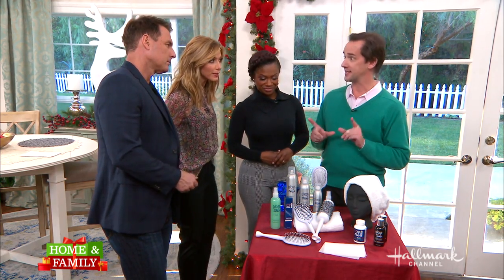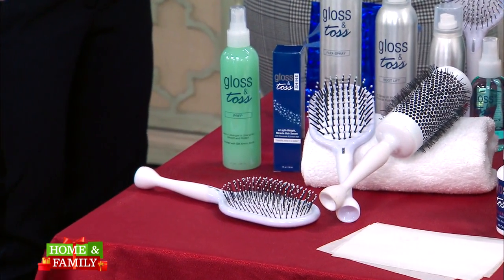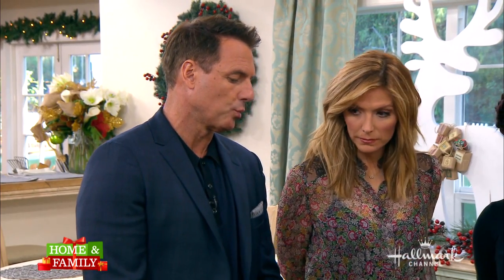What is the secret? Okay, the biggest part of any blowout is the setup. Preparing your hair with the right products and tools, things that salon professionals use as well. So any kind of leave-in spray, so after you shampoo and condition, you want to prep the hair for thermal styling and that perfect blowout. A lot of times that's a leave-in conditioner, something that's going to make the hair soft and smooth. Gloss and Toss Prep is great for that.